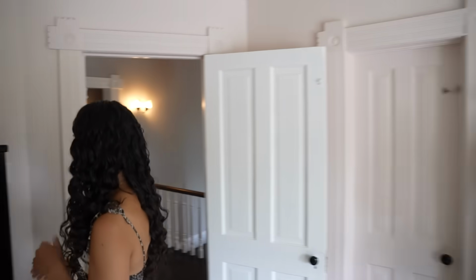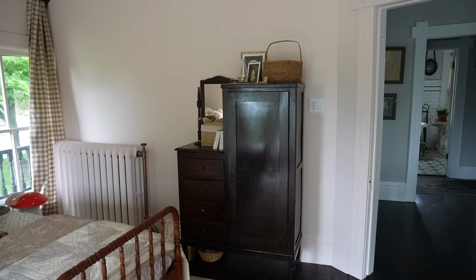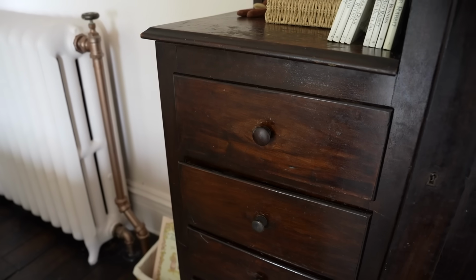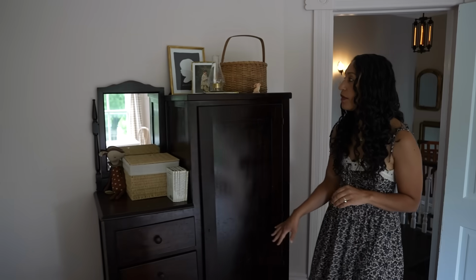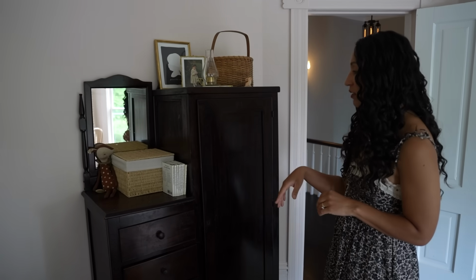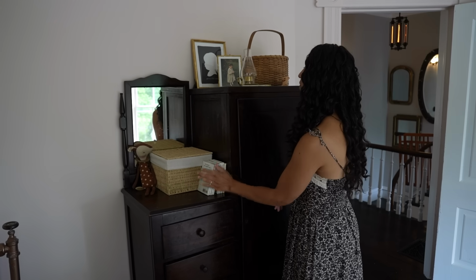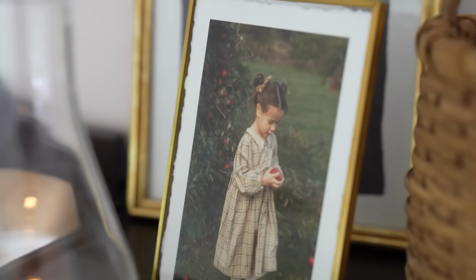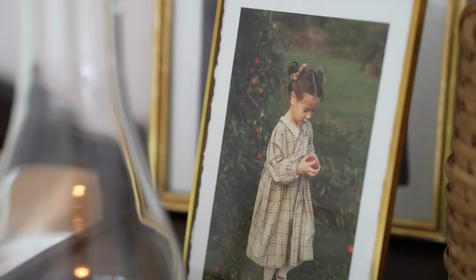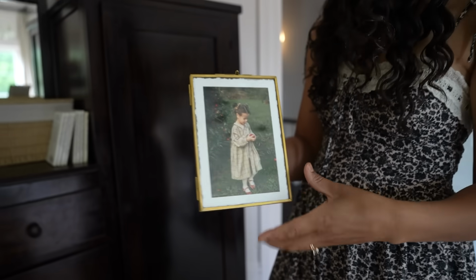So this is called, I believe it's called a schifferrobe. These old armoires, cabinets, I just think they're, again, so practical. So my daughter keeps her dress up clothes in here and then all kinds of stuff in the drawers. But I love the mirror, and we've got all of our old Beatrix Potter, and I have another photo of her that I'll take down and show you. This was taken again at our favorite apple orchard. This is from our last family session, and I love it.